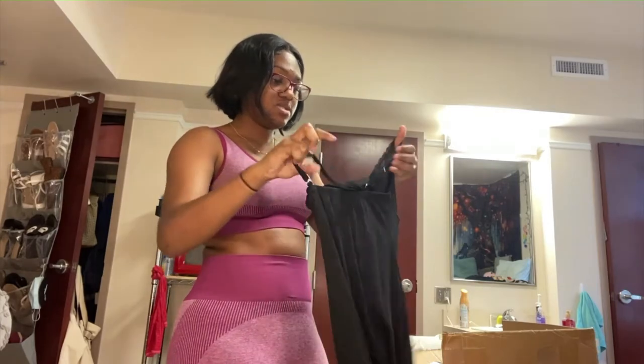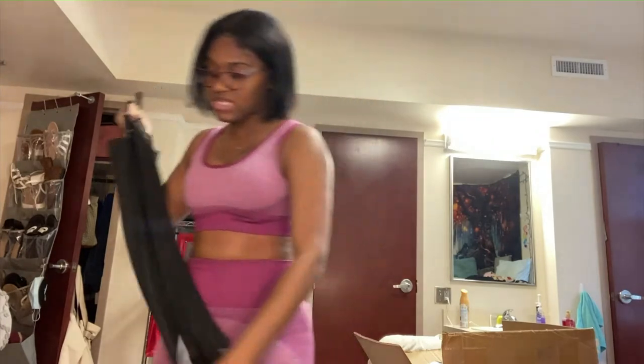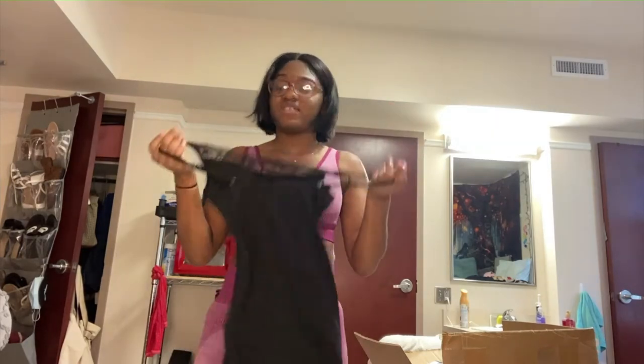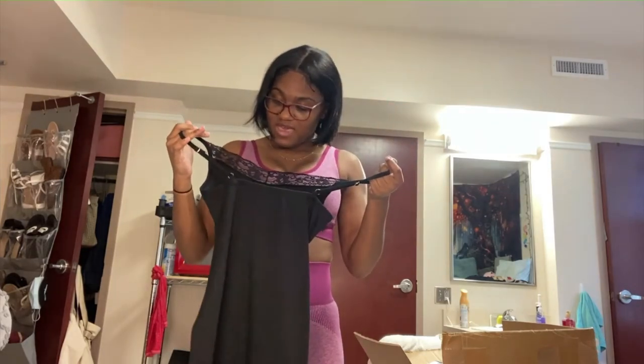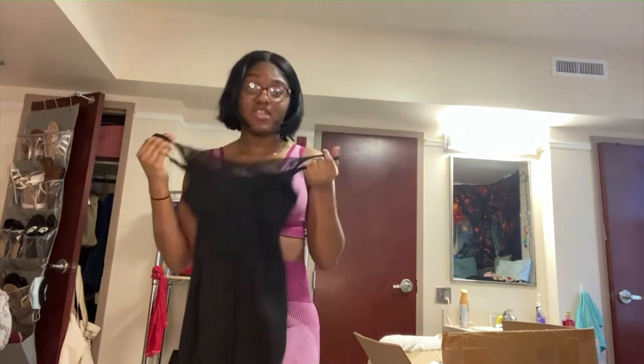This is a dress. This is supposed to be a dress. Where's the rest of it? Where's the rest, Shein? Where's the rest? I thought you were a tall girl friend, you know? What about the stallions? They need clothes too. They need love too. What is this? This can't be a dress. I mean, I'll try it on.